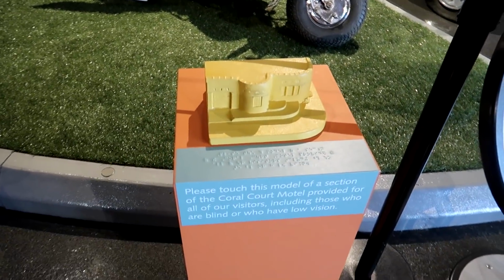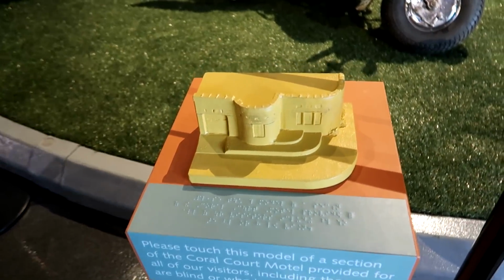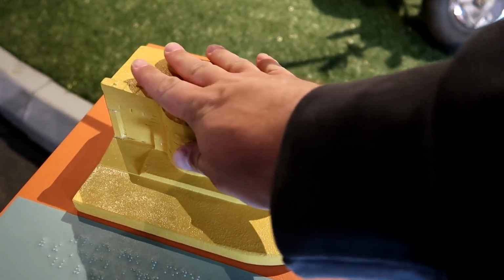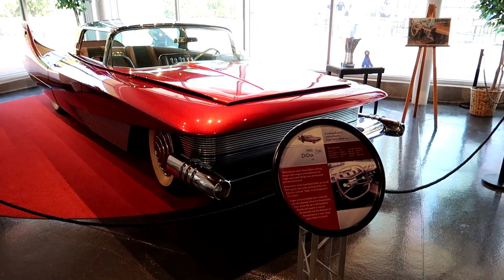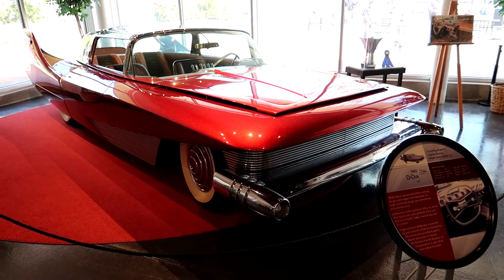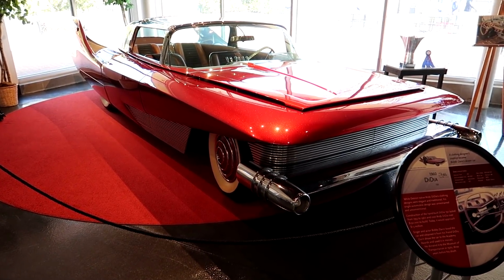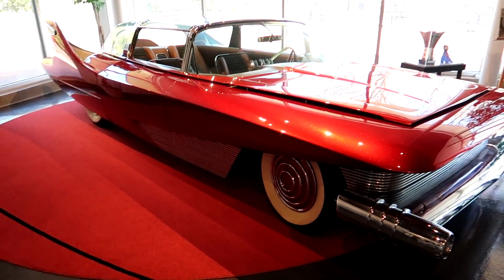And then here they provide a model of the Coral Court for visually impaired visitors so they can see what the hotel looked like. This is the 1960 Dahlia. This was a hand-built car. It was built by a clothing designer who built the car by hand. It took 7 years to build.